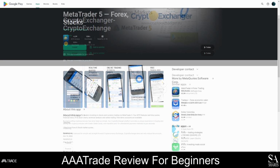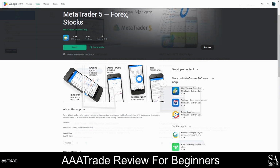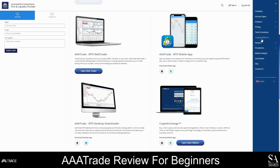The MetaTrader platforms are currently the most popular trading platforms in the world. MetaTrader 5 was released in 2010 and has many advanced analysis tools, thousands of technical indicators, customizable charts, expert advisor and algorithmic trading functionality, and can be downloaded for free from the official MetaTrader website and official brokers. Download links for all the AAATrade platforms can be found by clicking on the menu button and heading over to the Trading Platforms page.